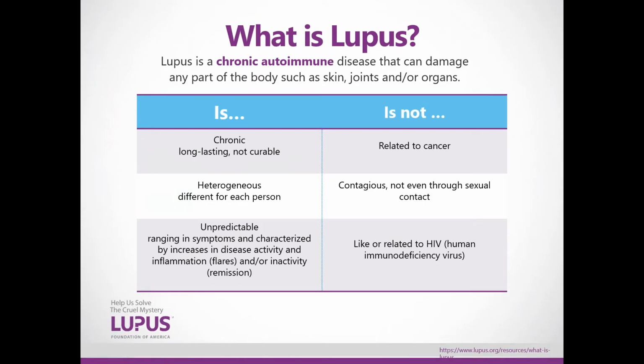So I know I mentioned a little bit about how not many people know what lupus is. And so I'm going to go ahead and use lupus as an example of how we can be informed about a disease. So, lupus is a chronic autoimmune disease that can damage any part of the body, such as the skin, joints, or organs. So by learning more about this disease, we learn that it's not related to cancer, it's not contagious, and then we learn that it's different from each person.